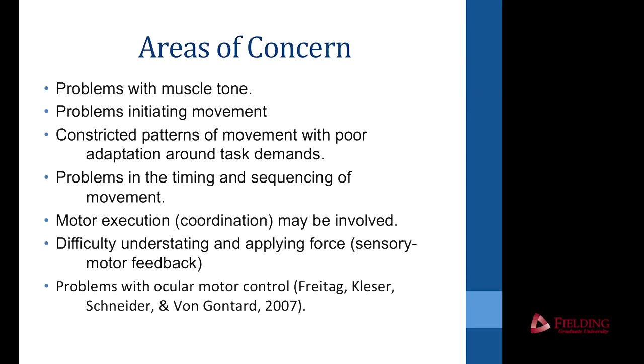Interestingly, the eyes are often looked at separately from the motor system. And yet, in order to move your eyes, you have to have movement. And so looking at some of the ocular issues that occur in developmental disorders, especially autism, also has to be done within the context of the overall movement of the child.